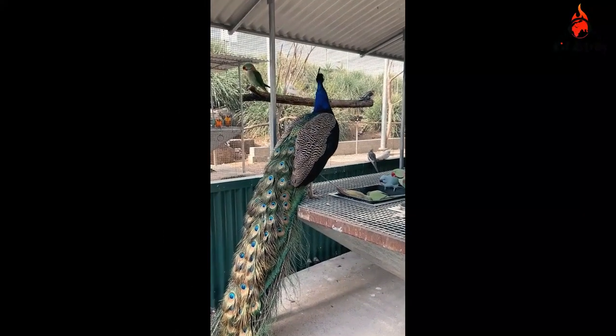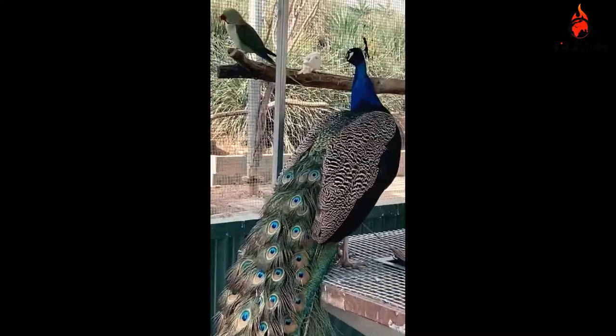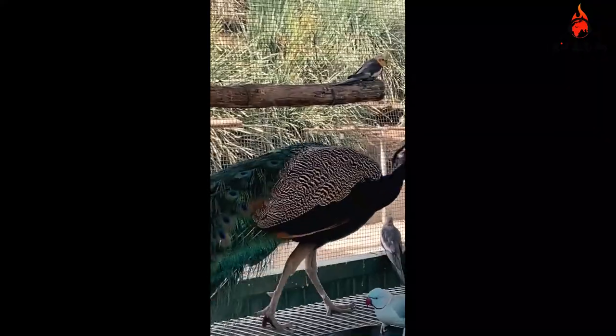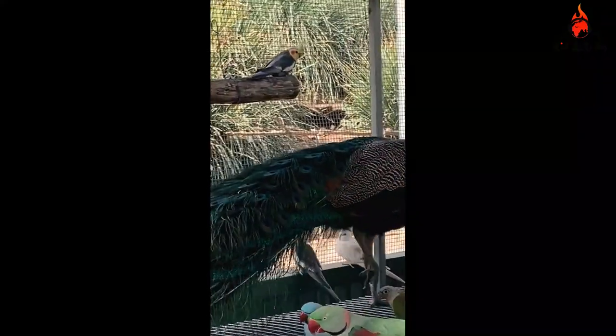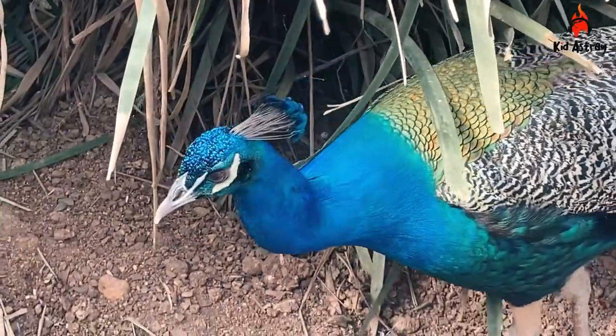G'day. I was amazed at how many different types of birds were at the Maleny Bird World. They even had peacocks. The peacocks were huge and their feathers were stunning with incredible bands. I can see why people sometimes would want the feathers to take home, but really we should just leave the feathers on the peacock and enjoy them the way Mother Nature intended.